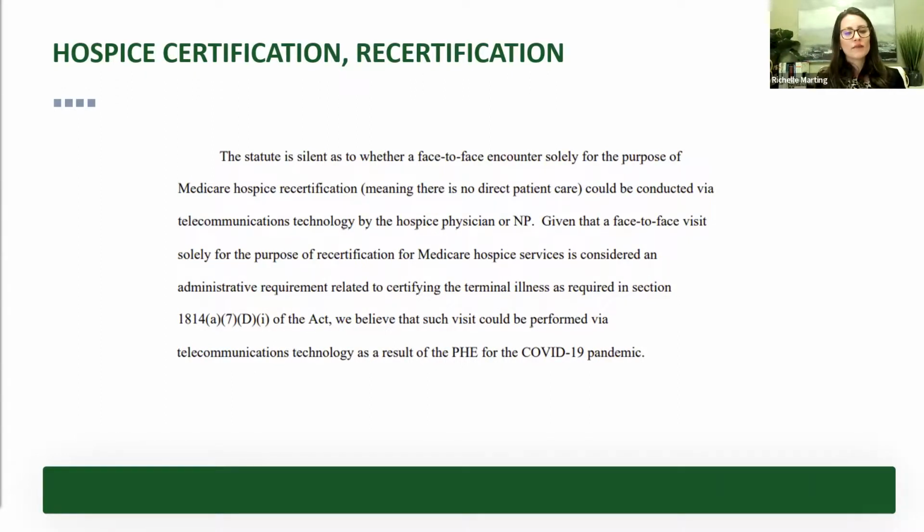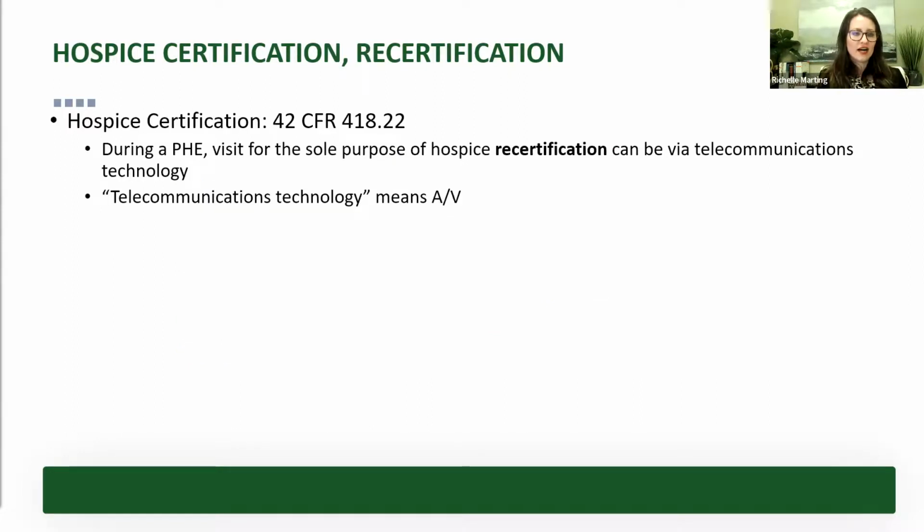I believe it was May, where Medicare says that the statute on hospice services under the Social Security Act is silent as to whether a face-to-face encounter that is solely for the purpose of recertifying the patient's eligibility for hospice care can be conducted via telehealth. So given that a face-to-face visit solely for the purpose of recertification is considered an administrative requirement, we believe that it can be done via telehealth. Okay, telecommunications technology for that purpose, because of the language face-to-face, requires audio-visual and cannot be done via audio-only technology.